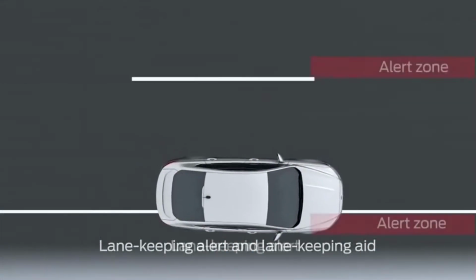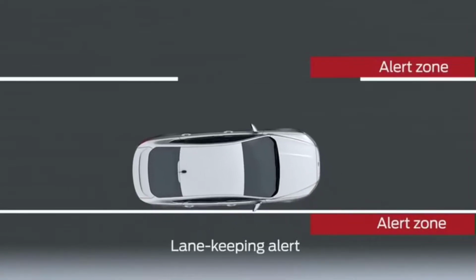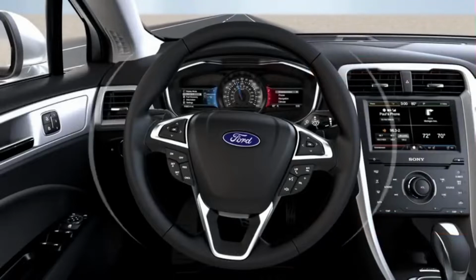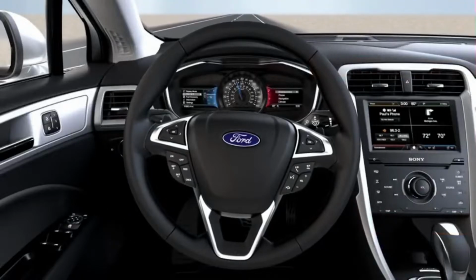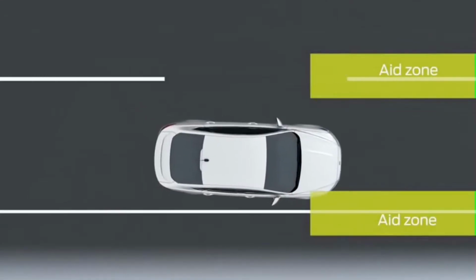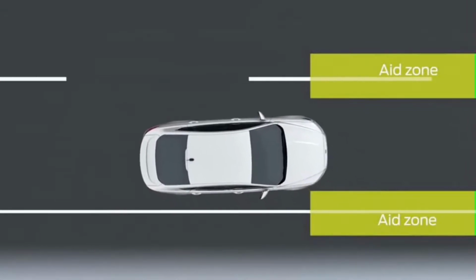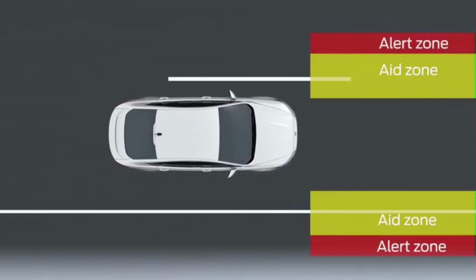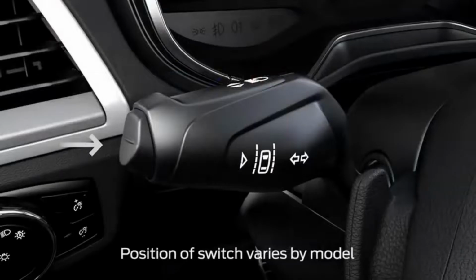Also, to go along with that, you have a lane keeping aid system and alert system. Now, a lot of manufacturers out there have some sort of alert system where if you leave your lane, it's going to vibrate the steering wheel and let you know you left your lane. Ford has that. That's the lane keeping alert system, but they also have the aid system that helps keep you in your lane as well. Now, this can be activated and deactivated not just while you are on the highway, but also just around the neighborhood.